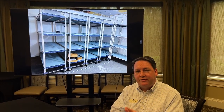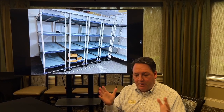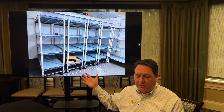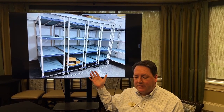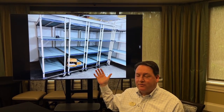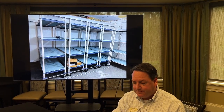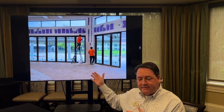Storage is always a challenge when it comes to what we have to maximize here at the club. This is actually a shelving unit that's in the process of being installed. It's actually kind of like the bag storage we have, where it's on wheels so you can maximize the wall space. This is a shot inside the Bistro.